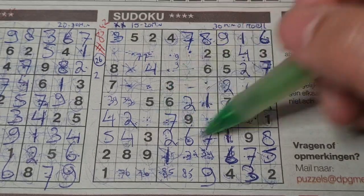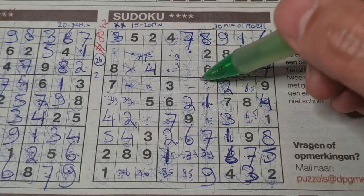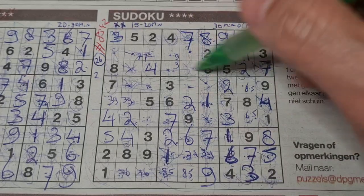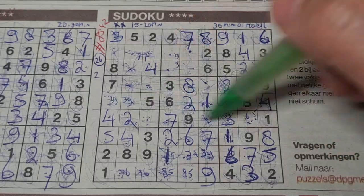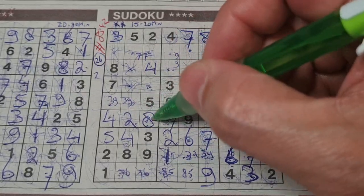3 missing numbers in this big square. One of the missing numbers is an 8. We have 8 in this column, no 8 in these 2 boxes. So 1 box left for the 8 in this big square. Should be there. 8 in this row, 8 in the middle row, so the row below. The only place left for the 8 should be there.